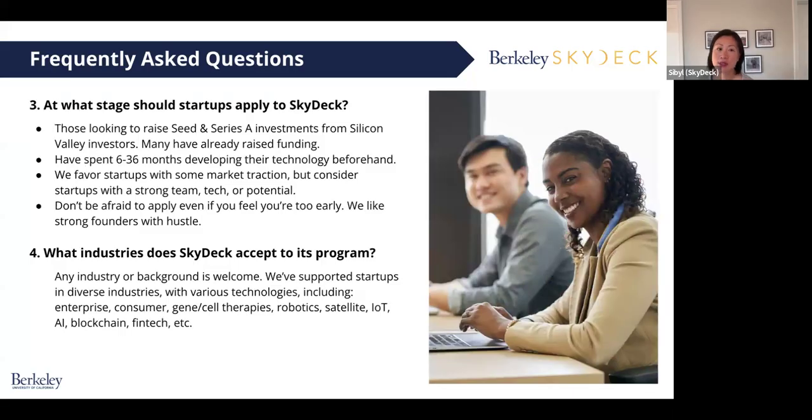In terms of stage, we're hopeful that by now you have an MVP or you're close to launching, so you're probably somewhere between 6 and 36 months old. But don't be afraid to apply if you think you might be a little bit early, because you could still benefit from SkyDeck's help. We are industry agnostic and we've had startups from every single sector and industry. The only things that we don't do are like sex tech or cannabis tech, or things that have ethical or gambling concerns, so anything that has moral conflicts.